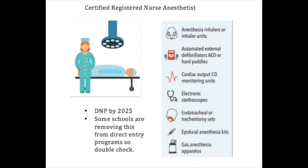But anyways, a certified nurse anesthetist would never, from my understanding, work in an outpatient setting. I'm pretty positive on that. So they have a little bit of specialized training, and because they are expected to work with critically ill patients, they do have to have a couple of years of ICU experience.